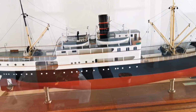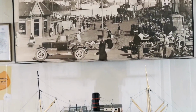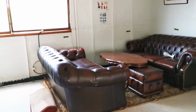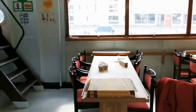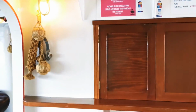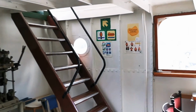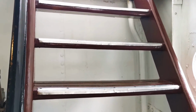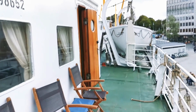As we can see po, it's almost the same since it's the replica. Ayan po, may sofa po siya. It has a sofa. It also has a place where you can drink or eat. And this is the view of the bar. Very nice. And pupunta po tayo sa taas po kung ano ang meron doon sa taas. So ito po yung boat.